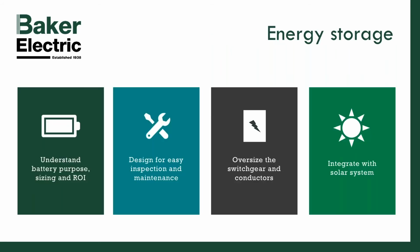Okay, so energy storage, what are the keys? We broke it down here really into 4 subsections. When you're looking at energy storage, there are a lot of different things it can do. Energy storage can function as a way to lower your operating costs through demand reduction, just like Mark was talking about earlier, where up to 80% of your bill could be demand charges. Understanding the purpose of why you want to use energy storage will drive the sizing and the design, and it will also drive the return on investment.